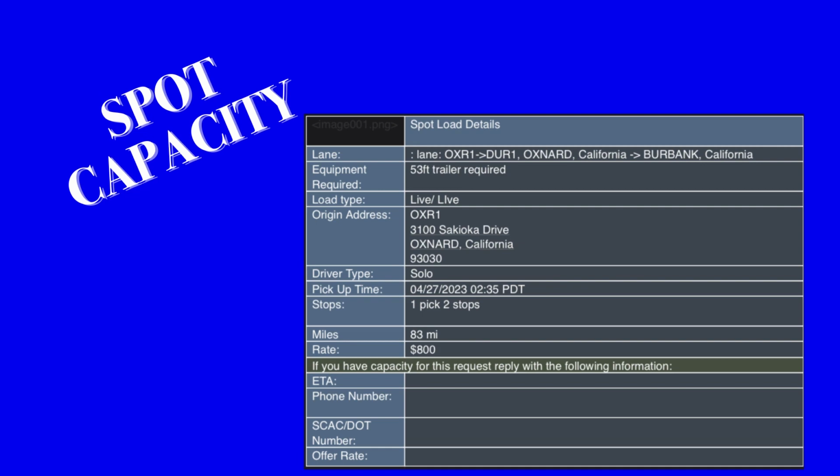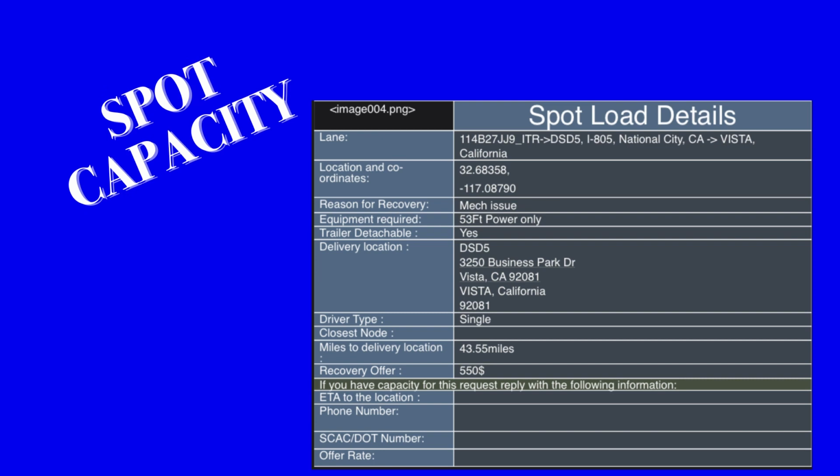Let's say you don't have a trailer, no worries. Here's one that's broken down. You can plug these coordinates in. Whenever they put coordinates like this, it's usually either somebody's broken down or out of service. Going 44 miles from National City up to Vista. They're offering $550 on this.